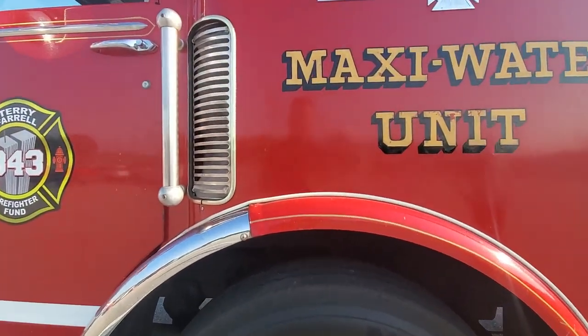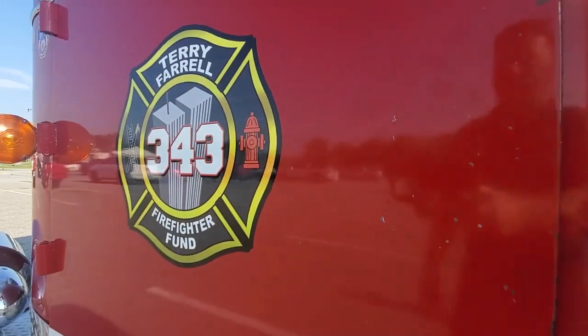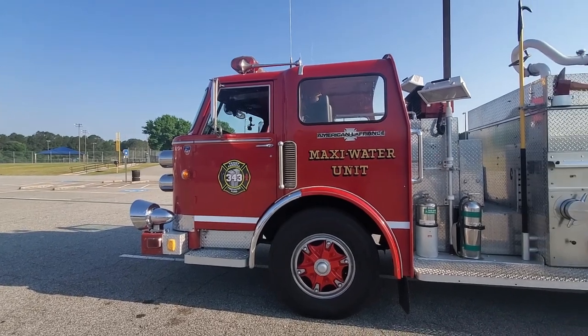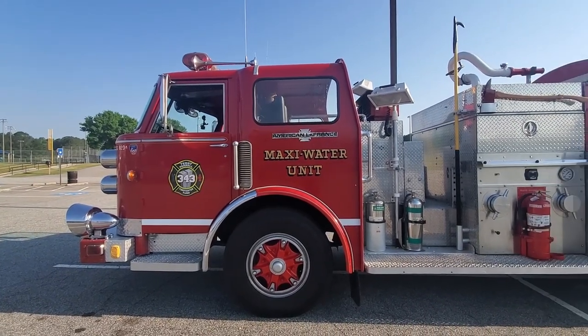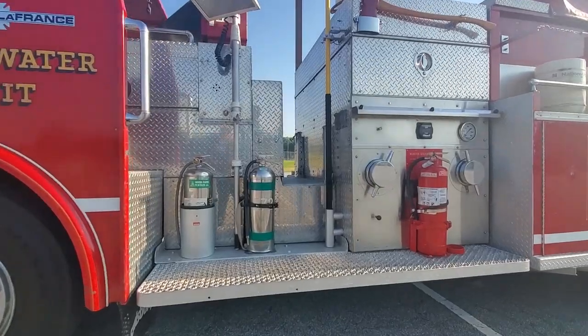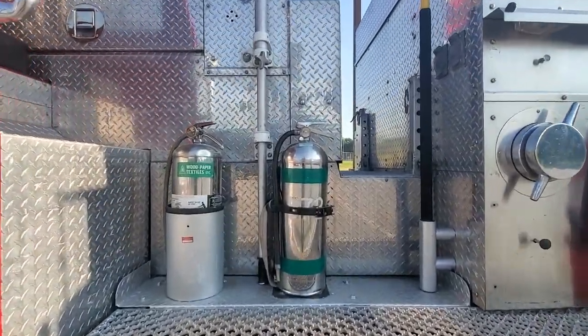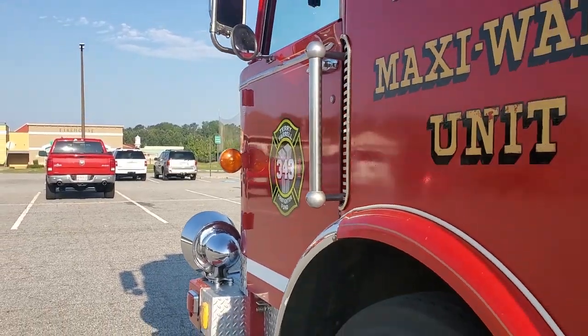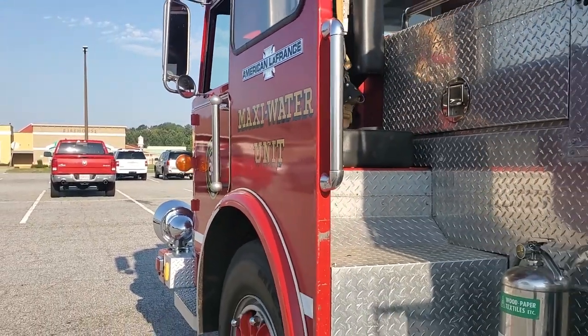It originally served in Brooklyn as part of the Maxi Water System. It's outfitted with Storz intakes and would respond with two additional engine companies to provide the needed water flow capacity. It's equipped with a 10 kilowatt gas generator, a 2,500 gallon per minute fixed monitor, 1,250 gallon per minute portable monitor, and 180 gallons of foam concentrate.